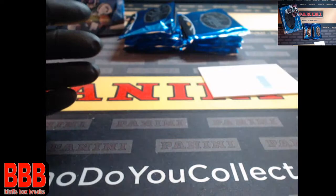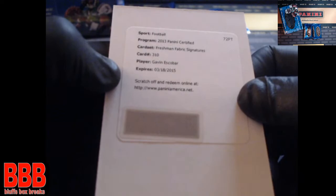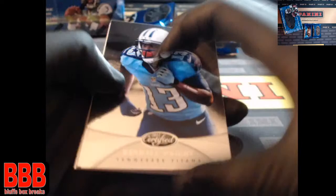All right, what do we got here, guys? Freshman Fabric Signatures, Gavin Escobar. I think that's going to be a Cowboy, number 310. Freshman Fabric, so I think that's to $4.99. We'll check it out for you. On the bright side, Panini usually tries to fill them, so you might actually be shocked. They might have those sitting there for you. But if not, they're actually starting to offer some points and whatnot. So if you like Panini points, you can do that, or sometimes they'll send replacements.